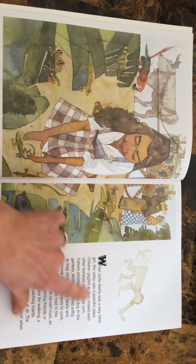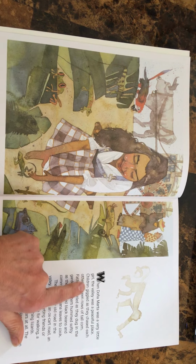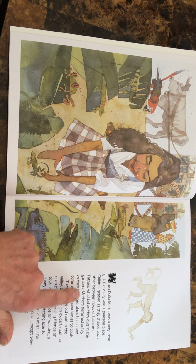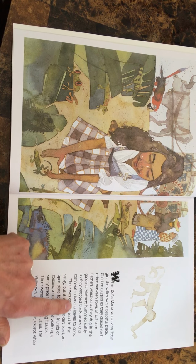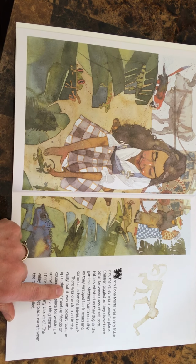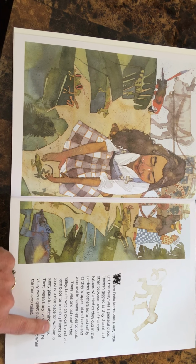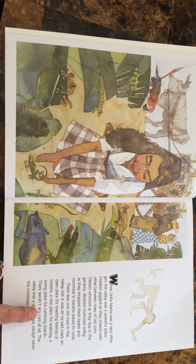When Doña Marta was a very little girl, the valley was a peaceful place. Children giggled as they chased each other between rows of tall corn. Fathers whistled as they dug in the gardens, and mothers hummed softly as they wrapped black beans and cornmeal in banana leaves to cook. There was one old road in the valley, but it was an ox cart road, an open place for meeting friends or cousins, a nice place for walking, a sunny place for catching lizards. There weren't any cars at all.